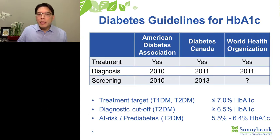So these guidelines now include various targets for A1C, right? And so treatment has been the long established use of A1C, but more recently, the diagnostic utility of A1C has been introduced. So the diagnosis of diabetes was introduced into the ADA guidelines in 2010, and that similarly came at the same time as the recommendation for screening using the A1C test.